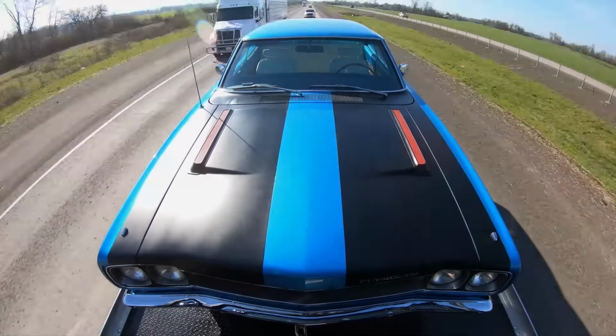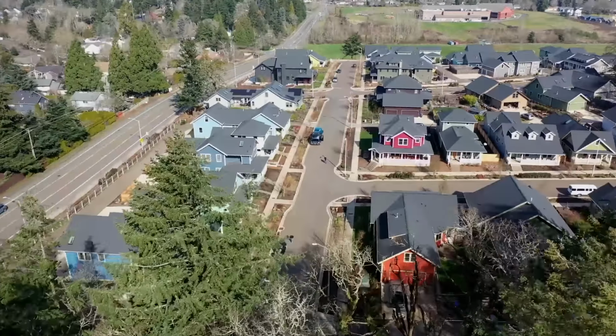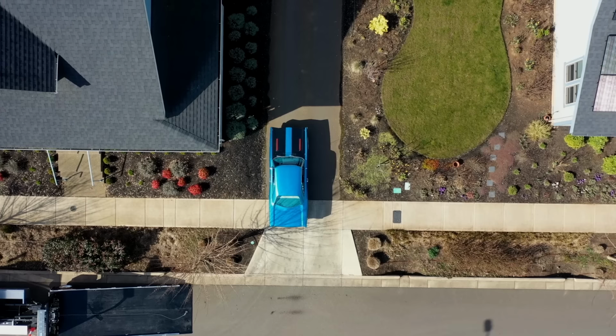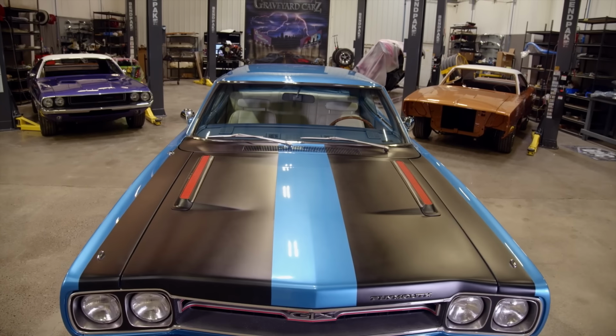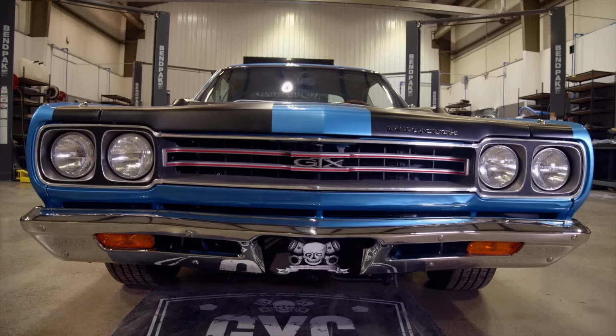This was a fun unveiling for us because it was the first time in a long time that we actually delivered the car to the customer. I used to do that quite a bit up in Canada for a gentleman. We would deliver the car up to him, usually meet him at the border or something. This case, we got to drive up to Salem, which is only an hour from here, and unveil this gorgeous, stunning, all numbers matching 1969 Plymouth GTX.